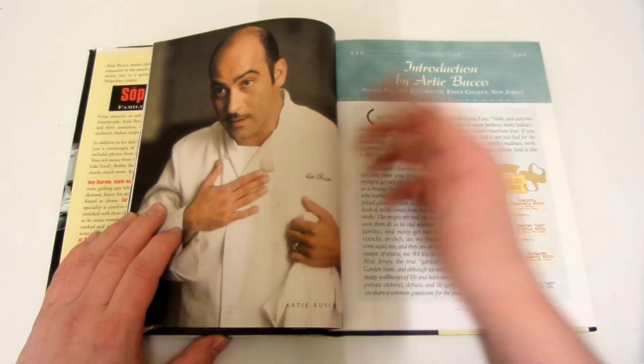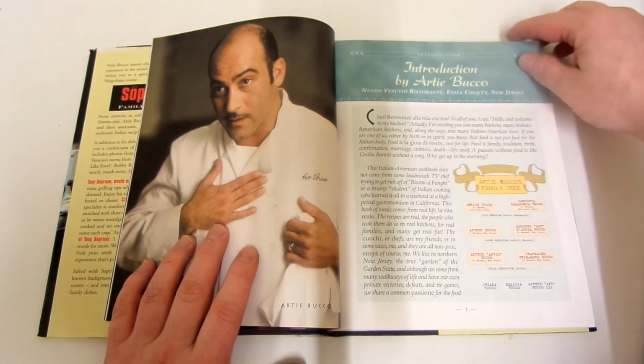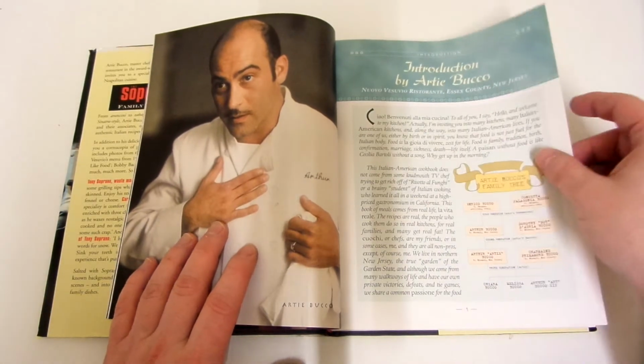So yeah, another guy that I totally recognise, but I can't remember his name at all. Oh, there it is, Bucco. I'm probably pronouncing his name wrong. So this is an introduction.